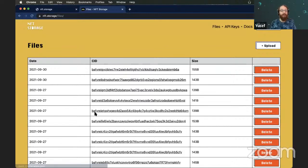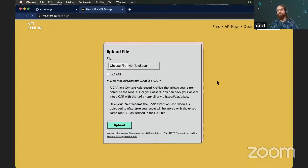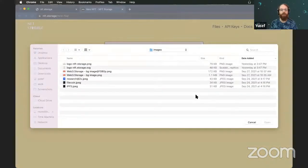So anyway, here I am back logged into my files page. I can upload here, just pick a file. This little "is CAR" box is kind of interesting. I'm going to talk about CAR files in a minute. This is a way to upload already formatted IPFS data, and it will let you upload really large files that would otherwise hit a size limit with the HTTP API. So we'll talk about that in just a second. But generally, if you're just uploading regular files, you could hit this button, pick a file, and you're good to go.